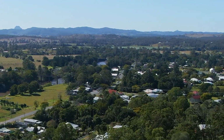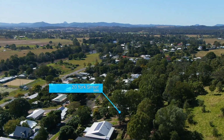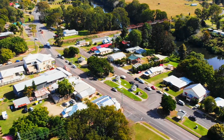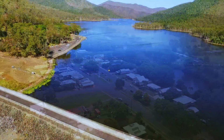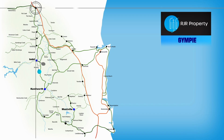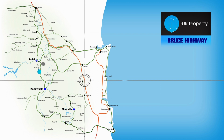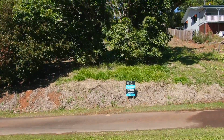20 York Street is easy walking distance from the commercial centre of the Mary Valley's largest village. Imbil is set on the banks of Yabba Creek and the edge of Imbil State Forest. It's the gateway to Borumba Dam. The village is less than half an hour from Gympie and about 15 minutes from the new freeway, on your way to anywhere. Inspections can be arranged by contacting the RJR sales team.